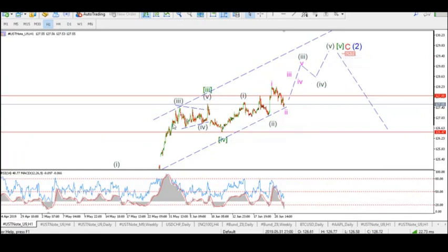So it's kind of convoluted how you might count this at the moment. Wave 3 top, we kind of tumbled lower in wave 4, and I don't like the proportion of this 4th wave, but for the moment it stands. So we could be working on wave 5 in green here, and that should trace out 5 waves, obviously. And then we go off the low here.